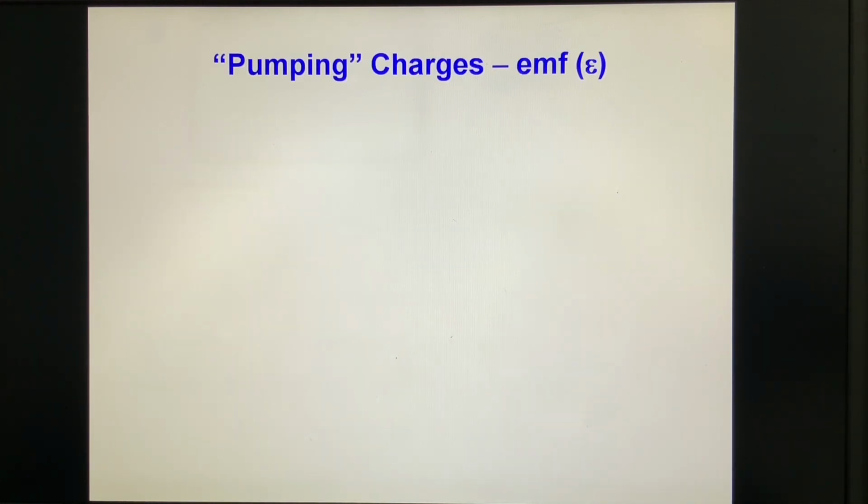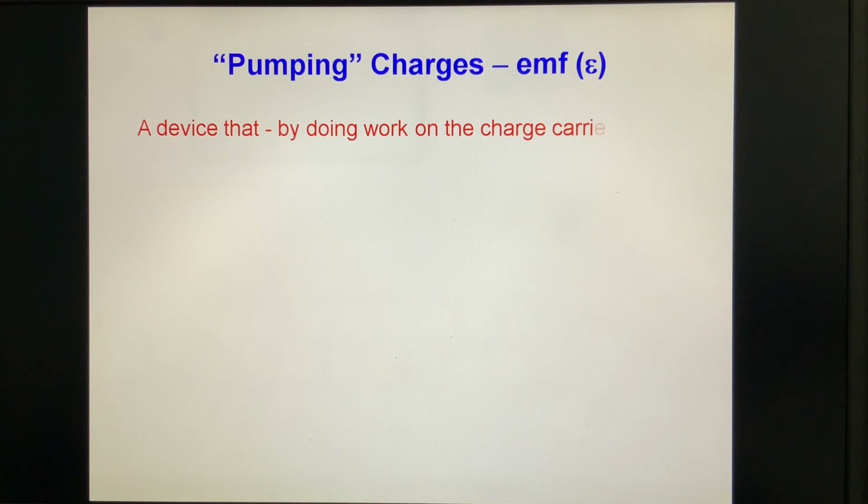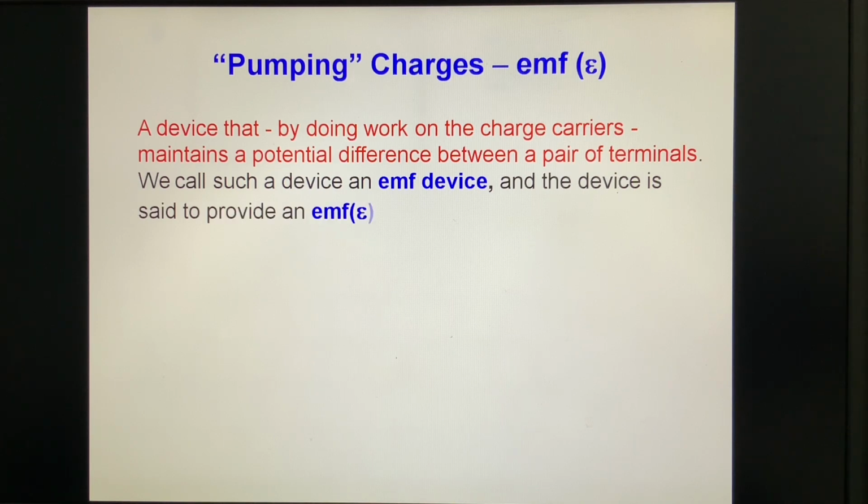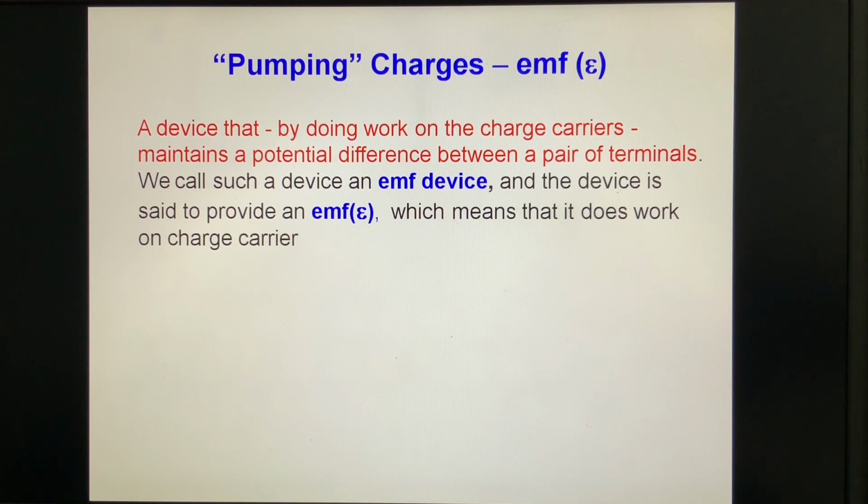Pumping charges, electromotive force. A device that, by doing work on the charge carriers, maintains a potential difference between a pair of terminals. We call such a device an electromotive force device, and the device is said to provide an electromotive force, which means that it does work on charge carriers.